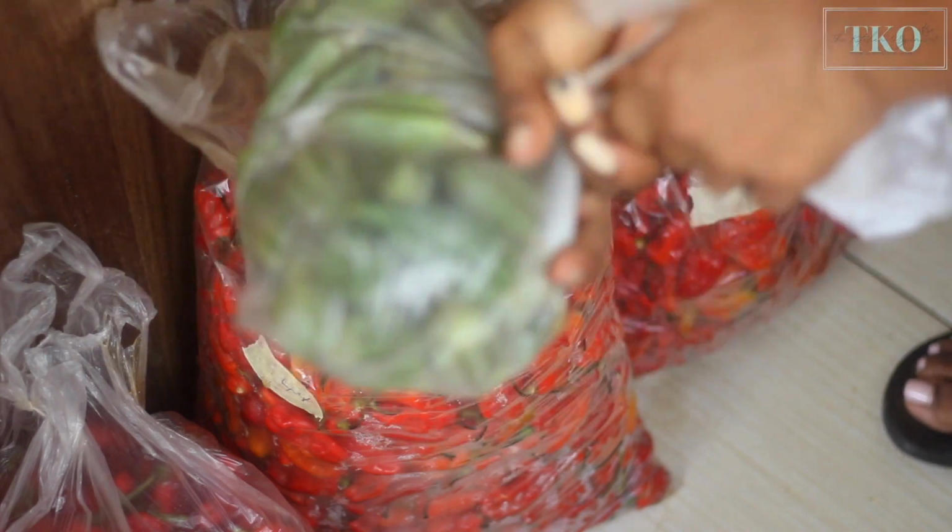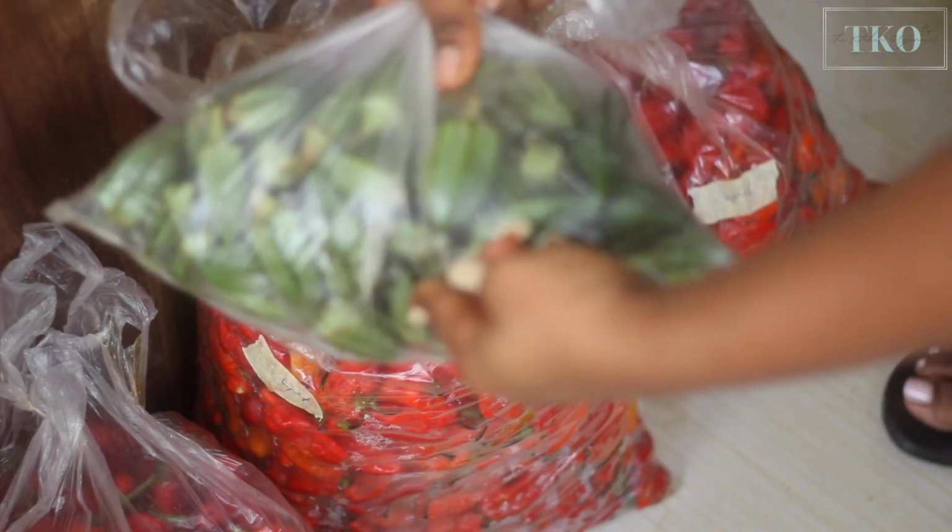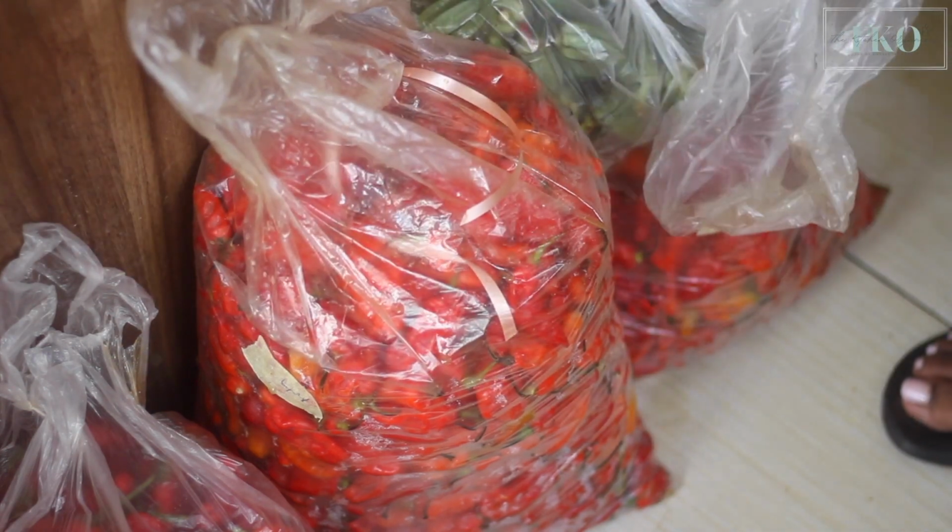So in the list I saw okra for 500 naira, and I just clicked on that. I was guessing that was one portion, so I just picked that, and that's what I got. I think that was fair enough.